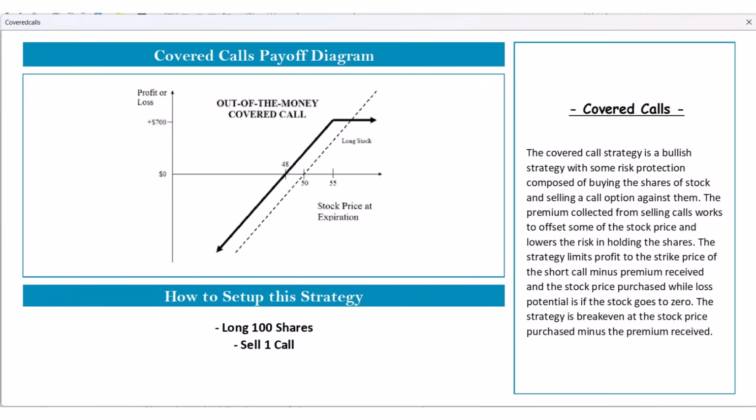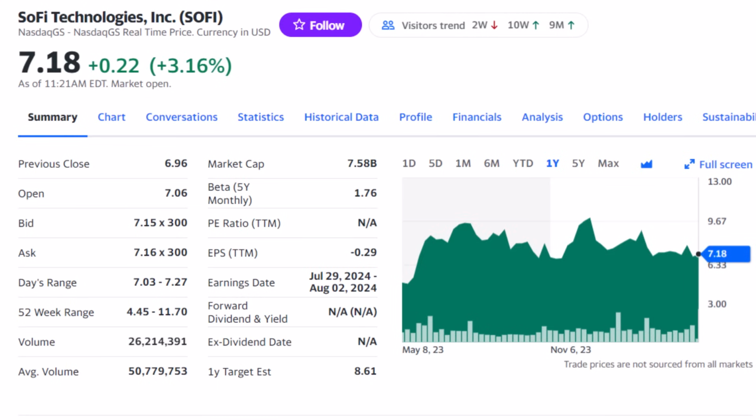Of course, the downside is if SoFi jumps past $10 a share by January, that other investor with the call options is going to buy them from me at that price. It's why you see the profit capped in the chart here, but that $10 price would amount to a 40% return in just 8 months on top of the 10% cash I collected, so that's just fine by me.